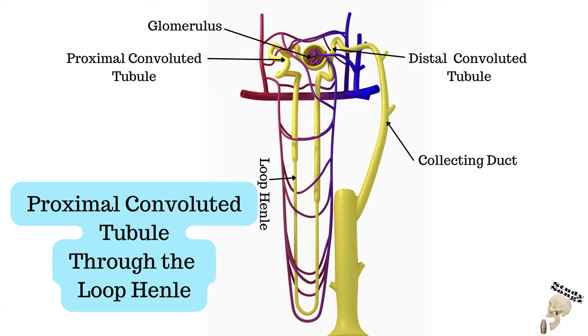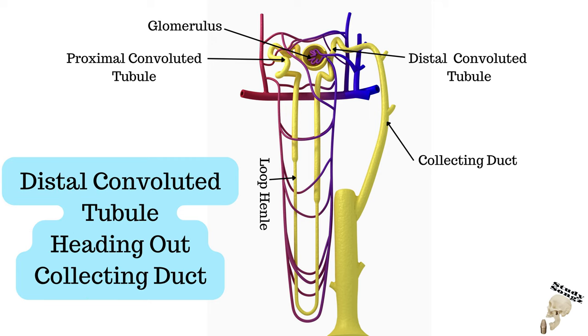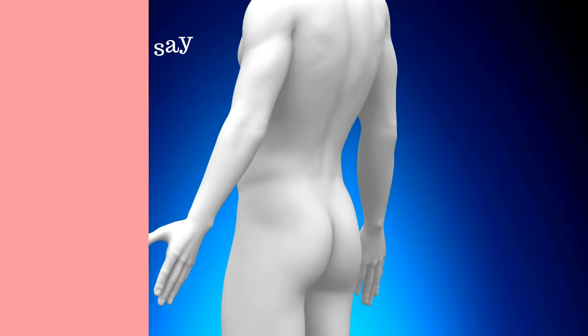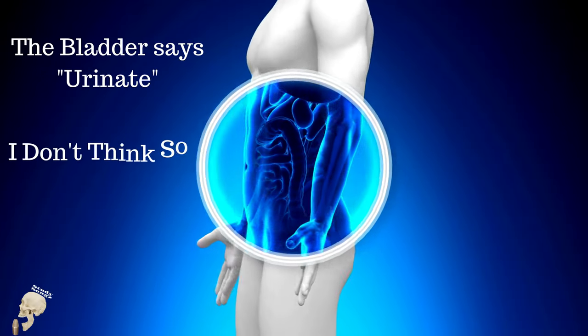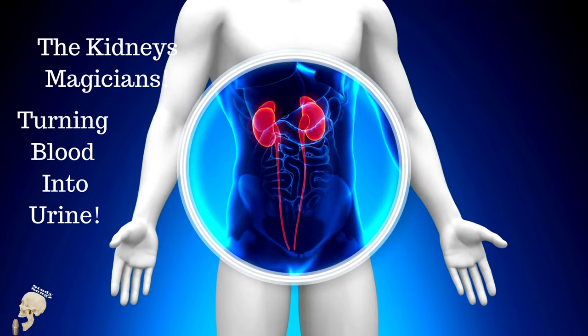Proximal convoluted tubule through the loop of Henle. Distal convoluted tubule heading out collecting ducts. Remove urine, uric acid, and the other waste products. The bladder says urinate, I don't think so, ureter. The kidneys, magicians, turning blood into urine.